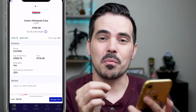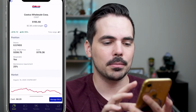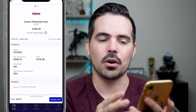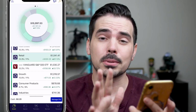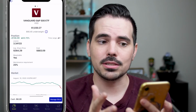So with Costco, I have 0.57 shares, so a little over half a share that I own. Because I was able to buy that half share, I'm up $19.72 on my money so far, which is always a good thing to be in the green. So right now with retail, I'm actually up $200.20 in total.